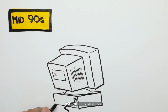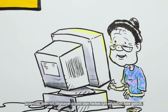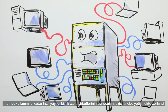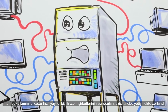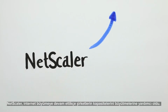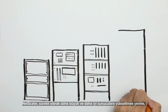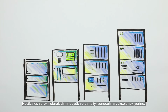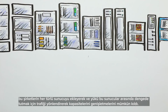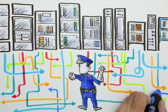In the mid-90s, point-and-click web browsers suddenly made the internet accessible to everyone with access to a computer. Internet usage grew so fast that the servers in the early dot-com companies struggled to keep up with overwhelming demand. Netscaler started up at this time to help the dot-coms scale up their capacity as the internet continued to grow. Instead of having to constantly upgrade to bigger and better servers, Netscaler allowed these companies to expand their capacity by simply adding more servers of any type and directing traffic between them to keep the load balanced.